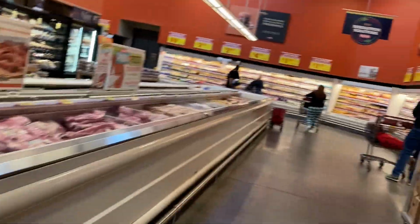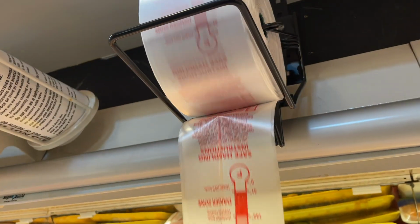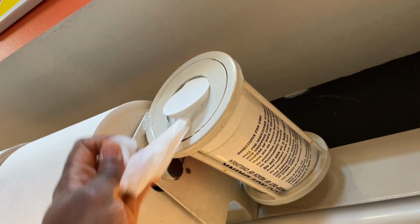Depending on what's around you, you can place the order, then turn away and shop, and later return to pick those items up. To avoid cross-contamination, be sure to put all raw meat in their own individual plastic bag. And don't forget to sanitize your hands.